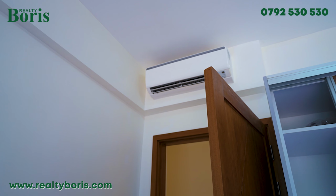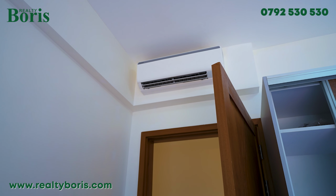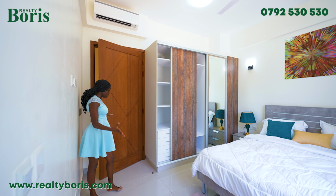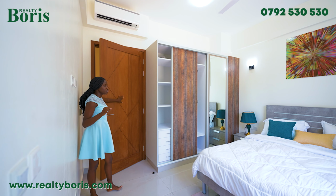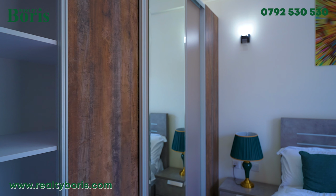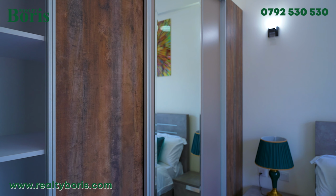Of course, let's talk about the door, Paddy. Let's talk about the door. I love the whole design of the door. It's of course the same one we saw in the cloakroom, but this is a very unique feature because I've not seen it in most houses, and the touch of it is just amazing. And of course, our sliding doors for the cabinets. Yeah, so this is how it looks like, and there's a mirror.